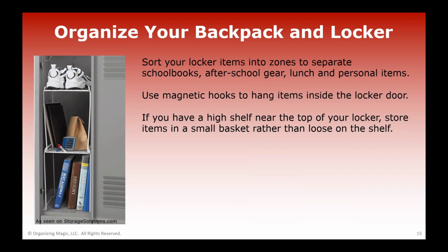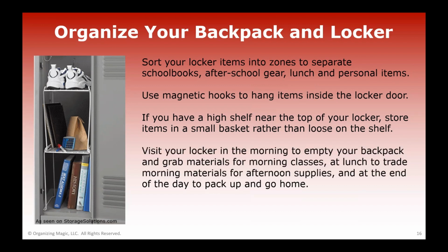It's kind of gross. So if you have a basket up there instead and you reach up and grab the basket and bring it down, then at least you know everything is contained in that basket, because those high shelves are notorious for not being able to see what's up there. So use a basket.